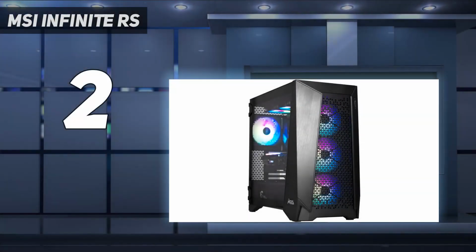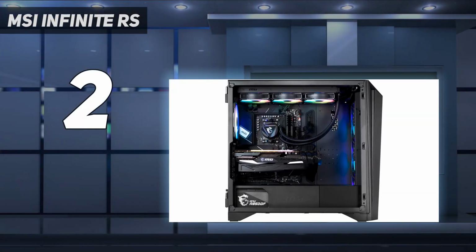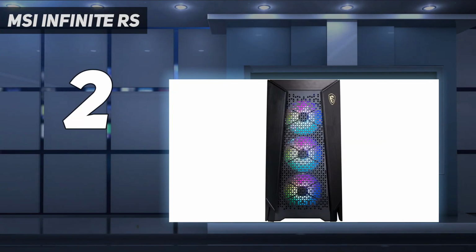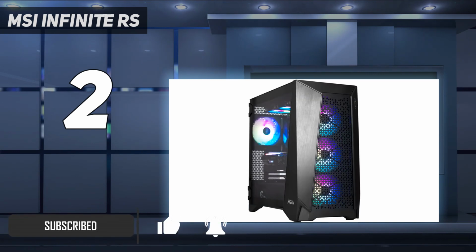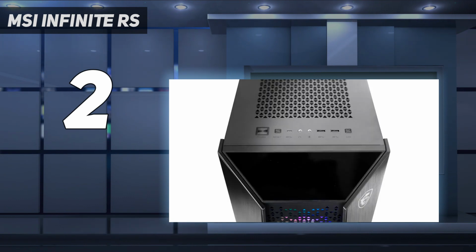Number 2 of my list. MSI Infinite RS. If you're looking for the best of the best, the MSI Infinite RS 13th delivers top-of-the-line performance, as long as you're willing to pay for it. Between the 13th Gen Intel Core i9 and a liquid-cooled NVIDIA GeForce RTX 4090, this system delivers awesome performance, while still being quiet and upgradable down the line.